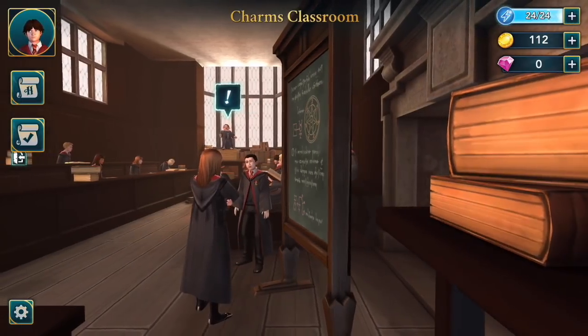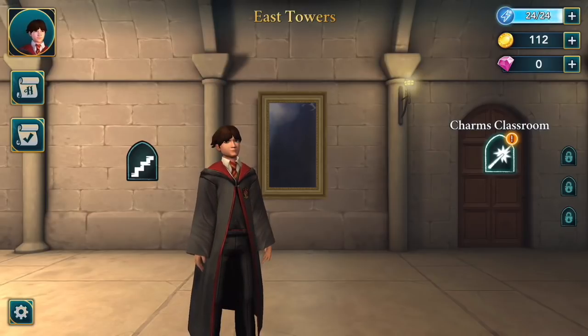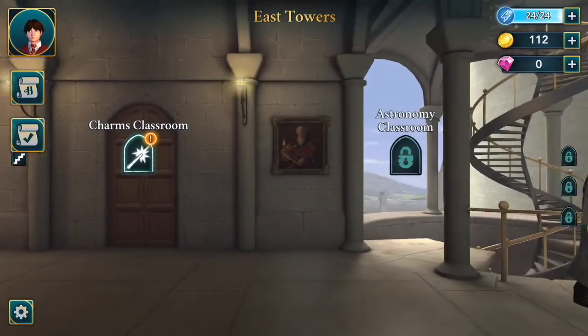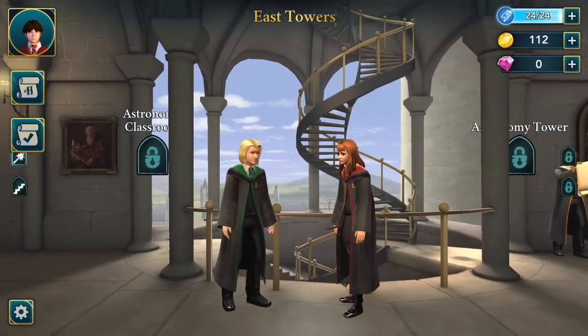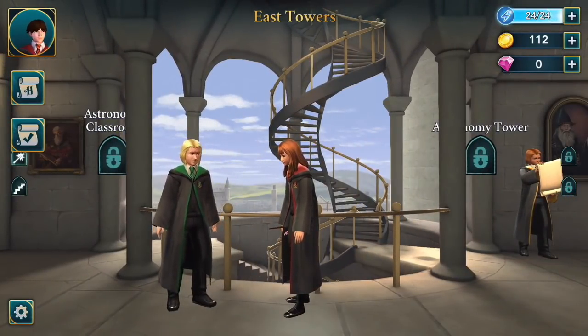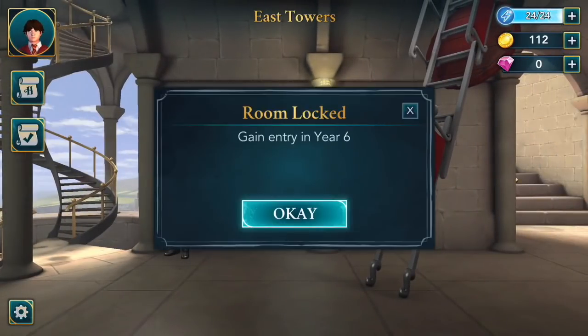All right, can we move around here? Can we steal some books? I mean, look at some books. Let's sneak around the halls. So we got the charmed classroom. Oh, what are these people doing? Oh, they're just laughing. I like to laugh. Can we laugh together? Oh, look at this guy. Can't walk over there. What's it say? The room is locked. Gain entry in year 6.